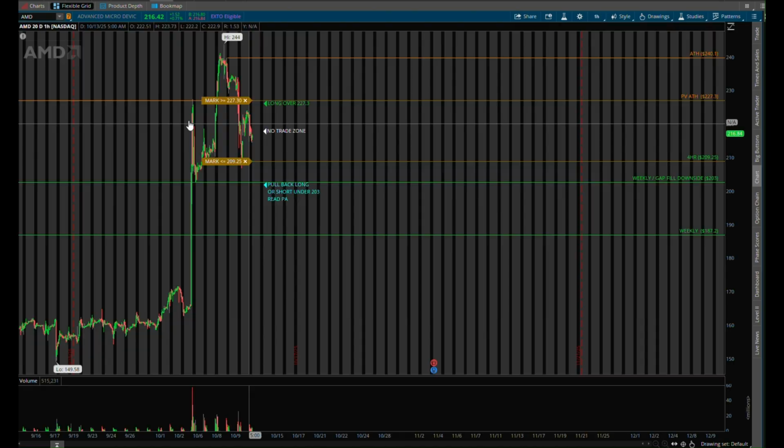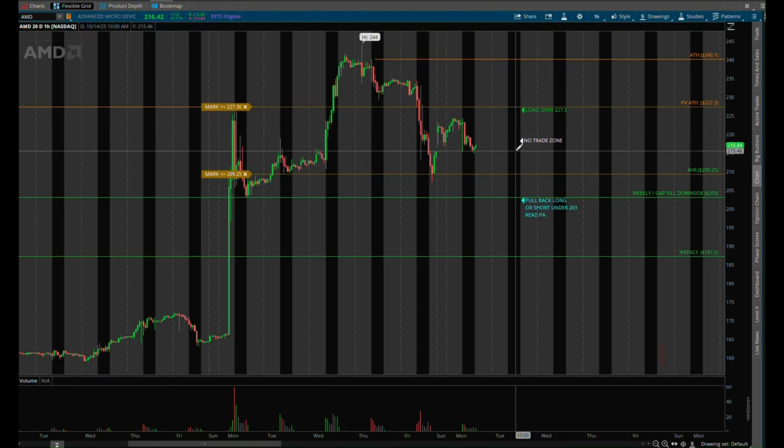AMD, broke this down as well. Coming into today, I said I'm really not looking for anything unless we break over this 227 or we get a pullback to this 203. Possible pullback long off this 209.25. This is a 4-hour support level, as you can see, respected very well. But I'm not looking to short this name unless we fall under this 203.